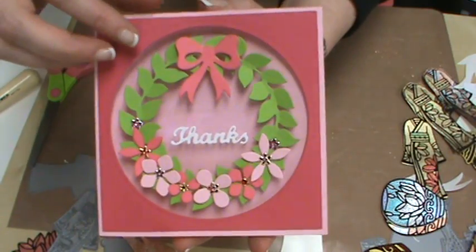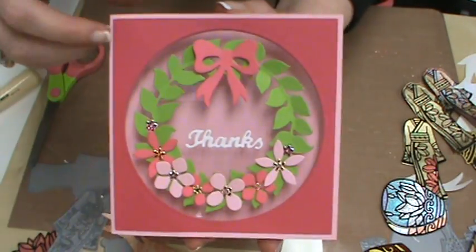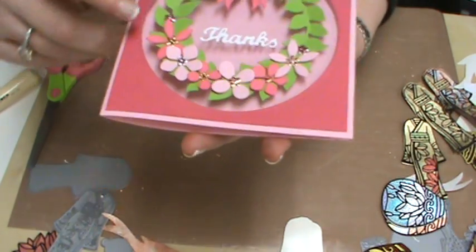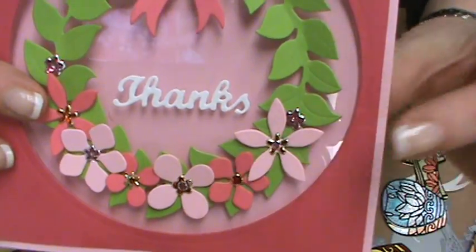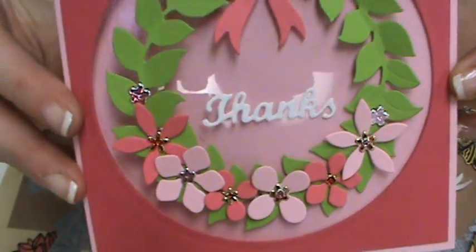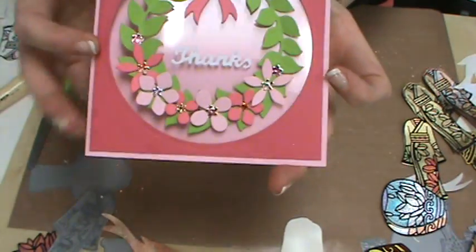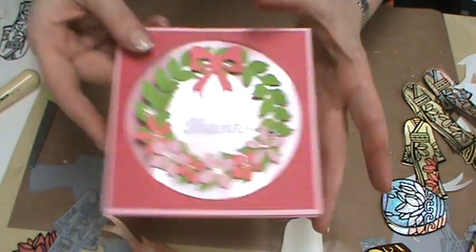So she put it onto acetate and sandwiched that acetate in between two pieces of cardstock. And she's got in the center new product for us. These little tiny glitter flowers. They're like the glitter dots, only they're flowers. And yes, we'll have those in stock, and she's got the word thanks there that she's die cut out for you. Beautiful.